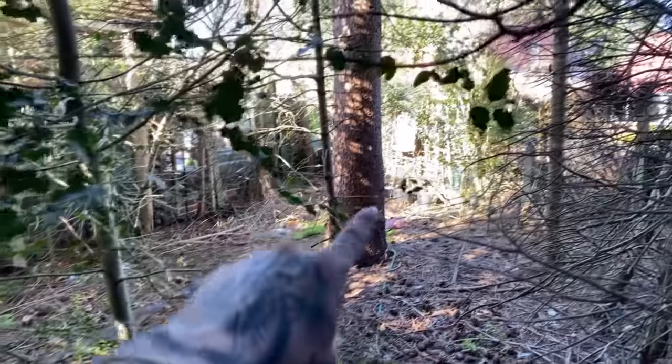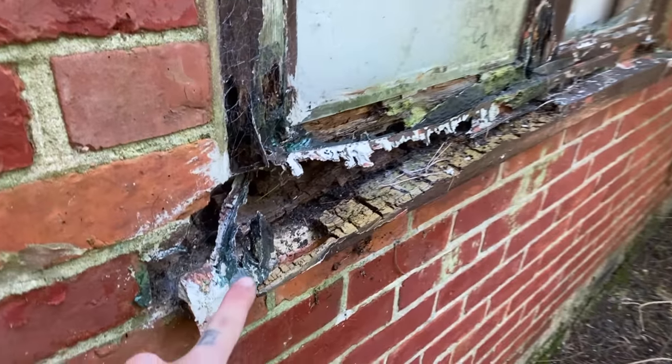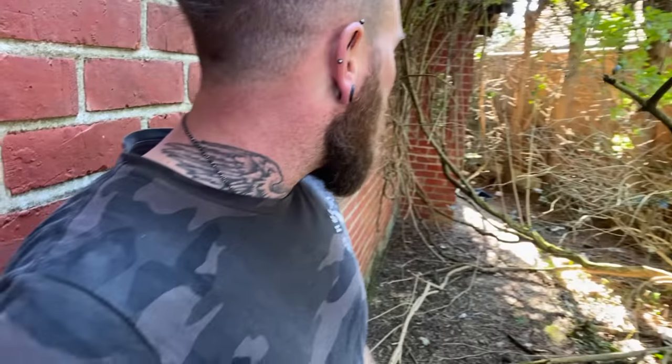Now, we've got a main road just over there, and you can see the main gate where the people used to come through is just non-existent. Absolutely non-existent. Look at the window frame. Okay, so we're going to have a little walk around the outside. I have been told that the lady who used to live here is buried in the grounds somewhere. I don't know anything about the laws in the UK of how you're allowed to do that, but I was told that she's definitely buried here, 100%. It's very, very creepy, but it's also very sad, especially if there's nobody here now. Let's go see if we can find her. Let's have a look around.